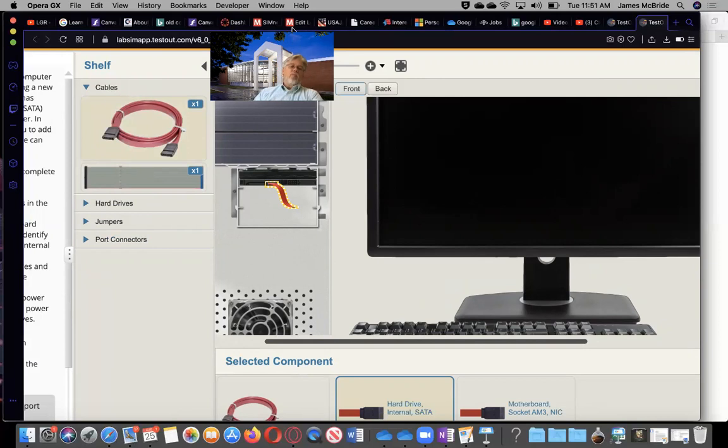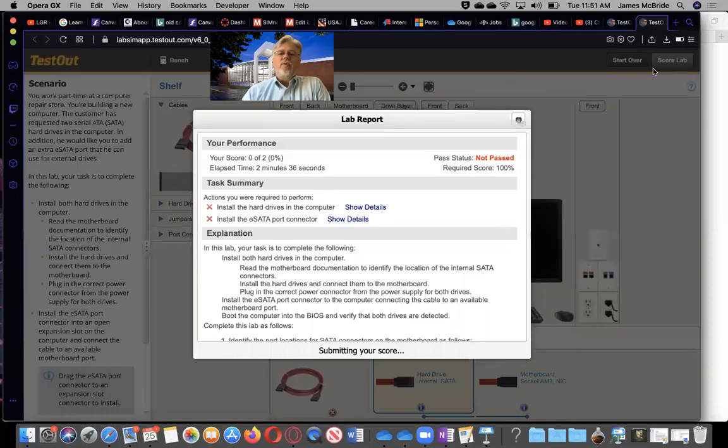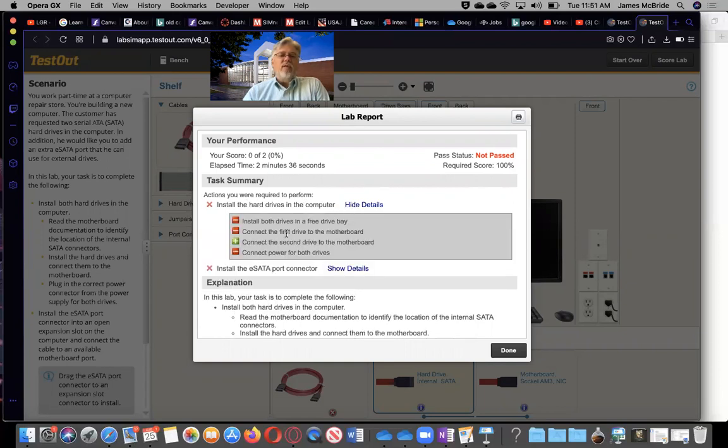Now, I do want to fail this. I do want to fail this because I want you to see what it tells you. So right here at the top, you got start over or score lab, and I'm going to score the lab. And so there it tells me that I actually failed in installing the hard drive in the computer, and I can look at the details of that.